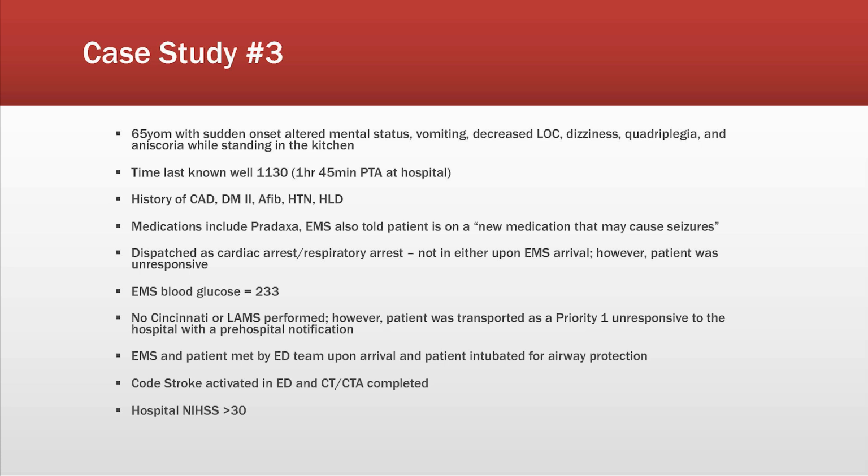this patient was actually dispatched as a cardiac respiratory arrest, but they realized that when EMS came and assessed the patient that it was neither a cardiac or respiratory arrest. The patient was unresponsive. The patient's blood sugar was 233, so this wasn't contributed to hypoglycemia. There wasn't a Cincinnati or LAMS score performed, and the patient was transported as a priority 1 for being unresponsive to the hospital. So the pre-notification was not stroke-related, it was unresponsive.